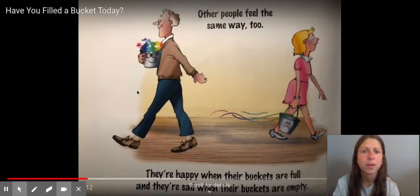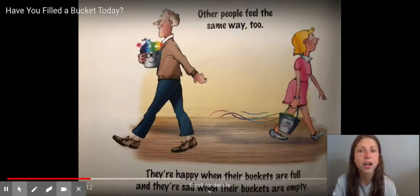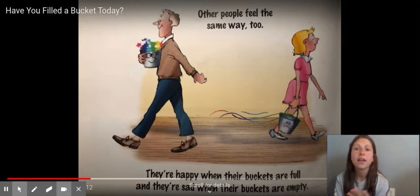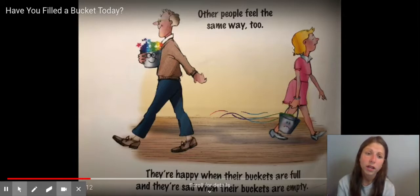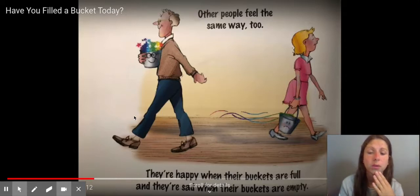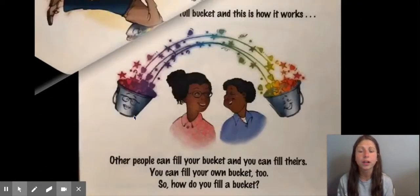Other people feel the same way too. They're happy when their buckets are full, and they're sad when their buckets are empty. So now I see the man has a happy bucket and he is very happy, but the woman is walking away and she looks really sad. So I wonder how you can make your bucket and yourself feel good.